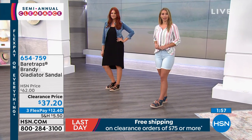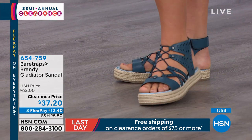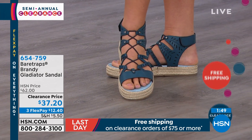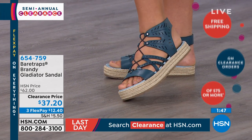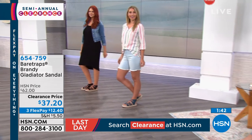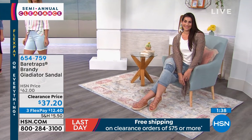And they're not $62 today. They had been, but they're not. Today, they're on clearance for $37.20. We start with size 5.5, and we go to size 11 on these. If you want to go ahead and try them, just know that they are exclusive to us here at HSN, so you're not going to be able to find these anywhere else.